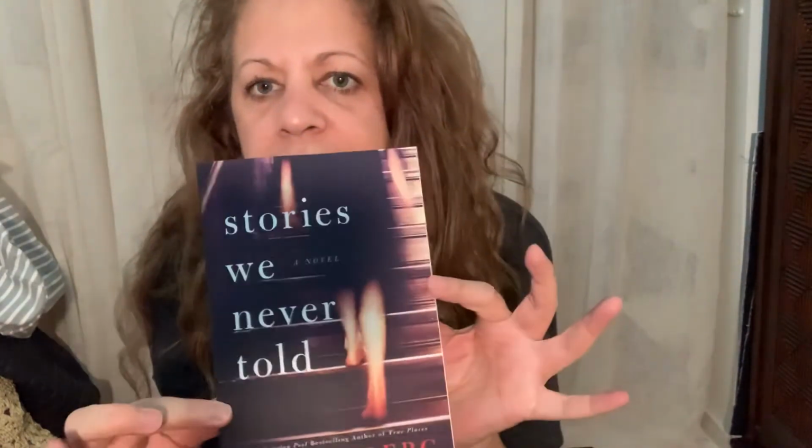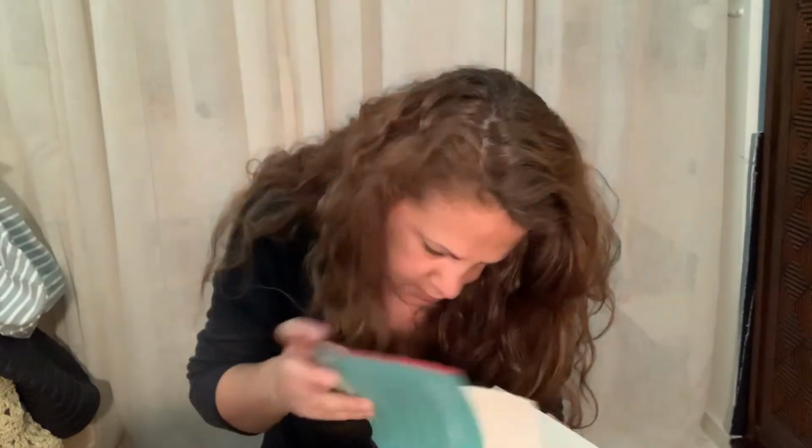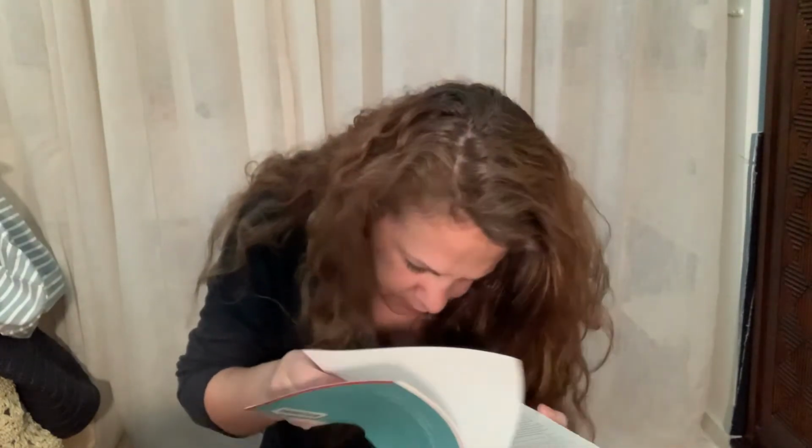This book is called Stories We Never Told by Sanya Yoerg, Washington Post best-selling author of True Places. I hope to be on the bestseller list sometime, but this is really cool. It's a novel, and this is the back of it. Obsession Loves Company, and this is the front of it. It's a paperback, and I think it has about 300 or so pages. So that's what it looks like. And I'm going to read this book.